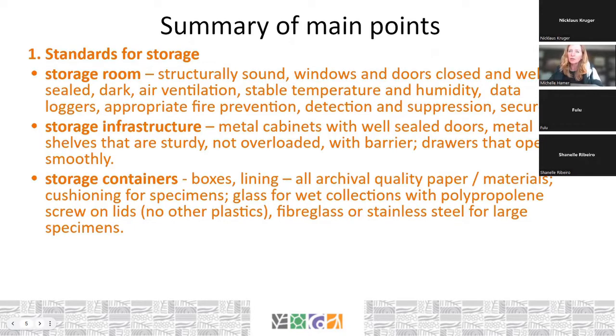And then for storage containers, if you've got specimens in boxes, it should be archival quality card. If you've got lining in boxes, that should also be archival quality material. And if they're delicate specimens, they should have some kind of cushioning or packaging to prevent them knocking against the sides of a box or from developing pressure points from sitting on a shelf. Wet collection should always be in glass bottles or containers, not plastic containers, and there should be a polypropylene screw-on lid. You have to be careful of all other kinds of plastics because they do erode and disintegrate eventually or crack from the ethanol. And for very big specimens, they should be kept in fiberglass or stainless steel tanks or containers, again with a very well sealed lid.